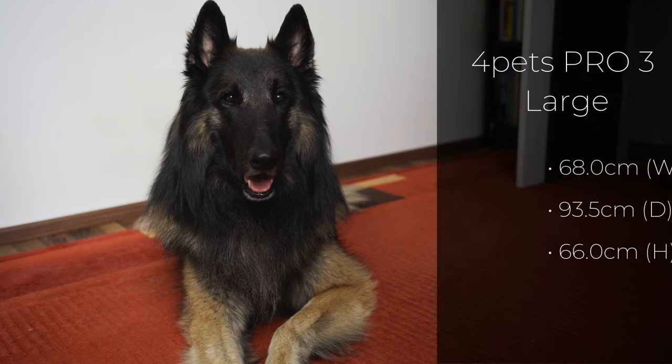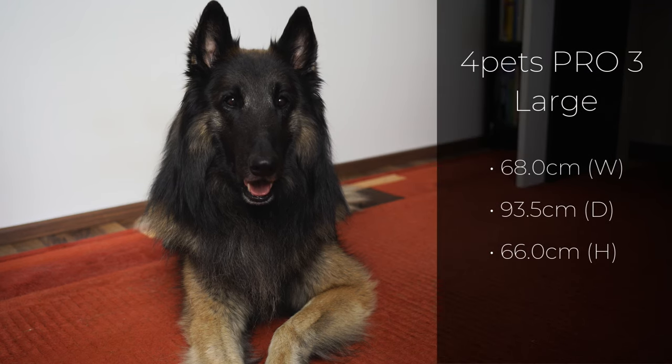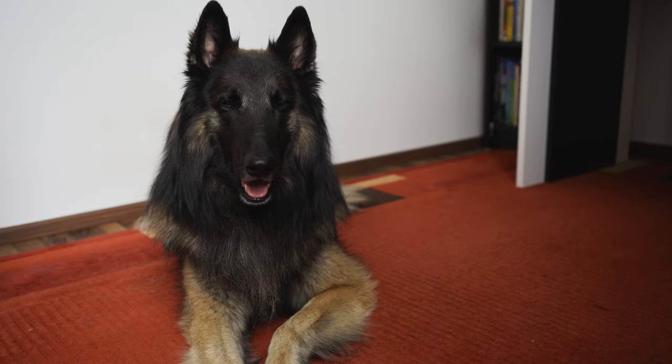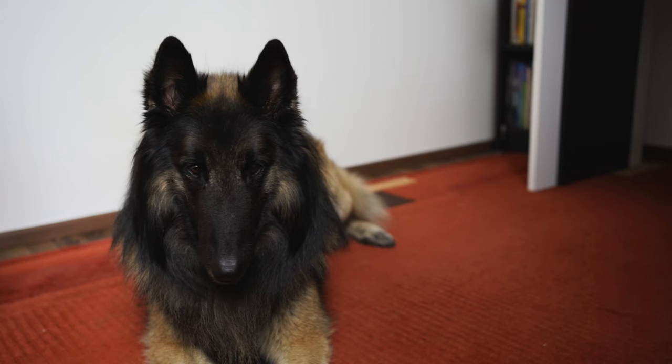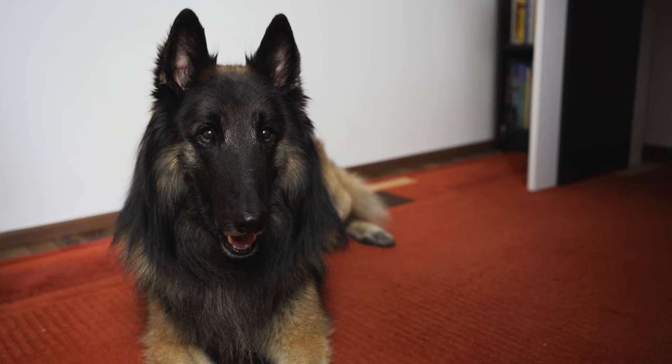When I was choosing the right size, I exchanged a few emails with the manufacturer, and this is what they had to say about how big a car crate should be. So what they said was the principle is as little space as possible and as much as necessary, which means that the dog should only be able to sit, lie, and rotate. It is recommended that 2 to 3 of the side walls are touched by the dog. The more freedom of movement is granted to the animal, the greater the risk of injury from accidents or abrupt braking maneuvers is.